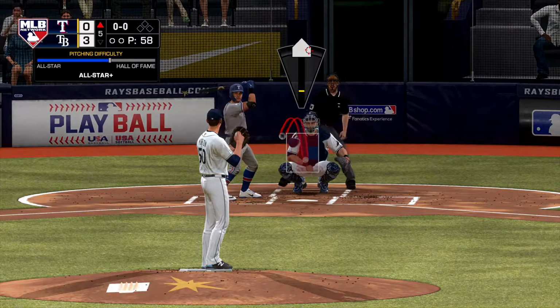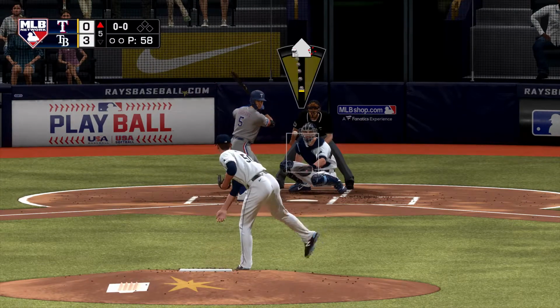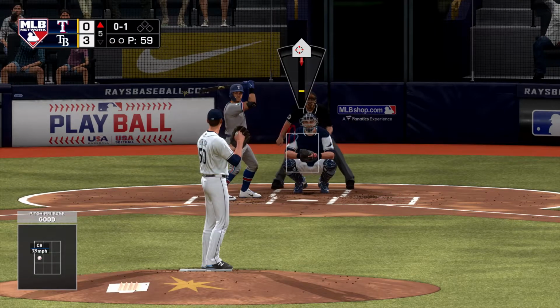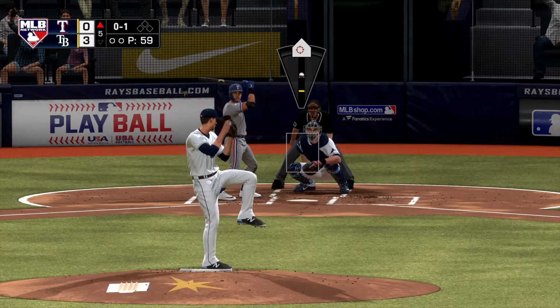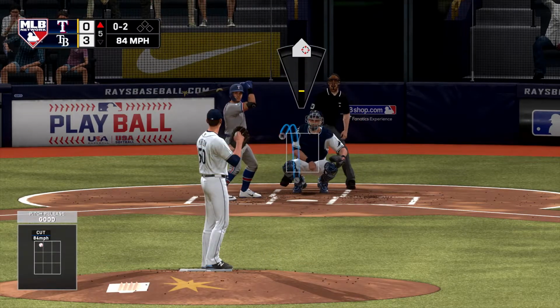All ready to go in the top of the 5th. So here's the cleanup hitter, Willie Calhoun. He'll look to bounce back after striking out his last time up. Strike 1 to start the at-bat. In there, and he's in control 0-2 now.